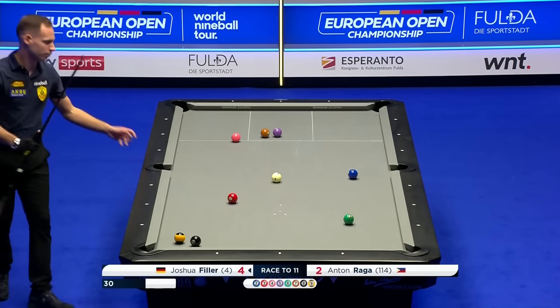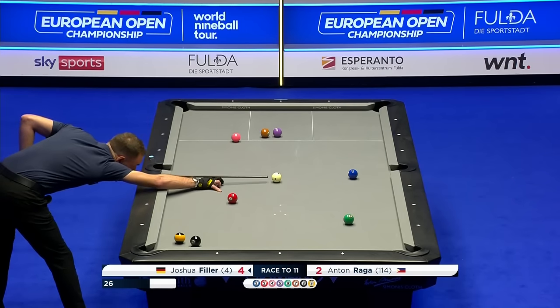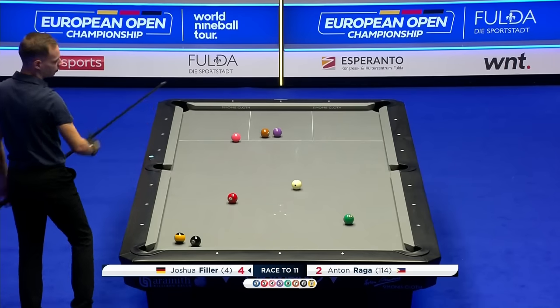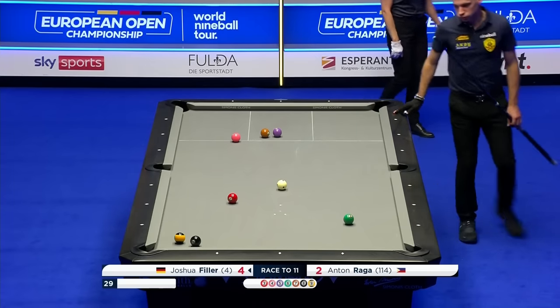Not so sure if he's just come round to look at the 3-9 combo. I think he's got a bit of an angle, yeah. Well, he is. He's playing it. Needs this to travel, though. Wants to get straight. Yeah, this is awkward now.